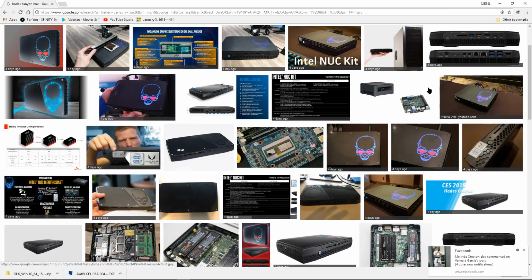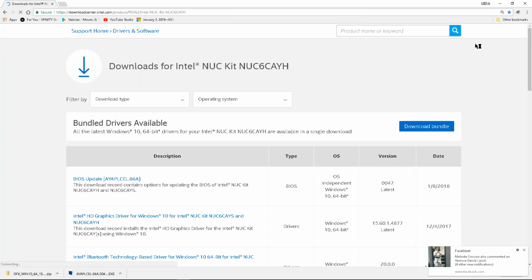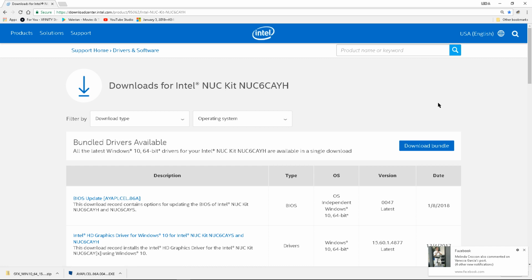So once again, the main thing was go to the Intel site, man. Check your downloads. Make sure you're up to date on your BIOS and anything else actually.